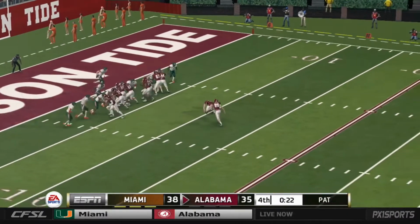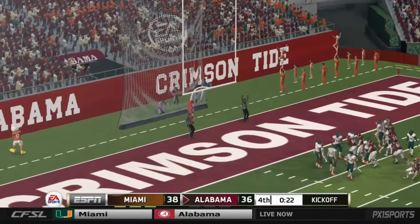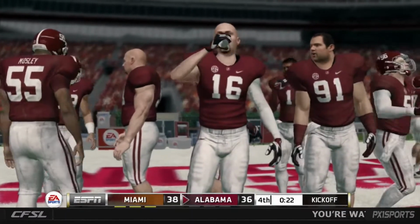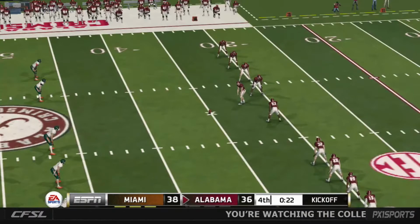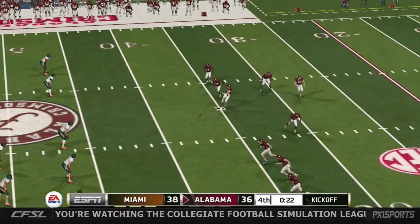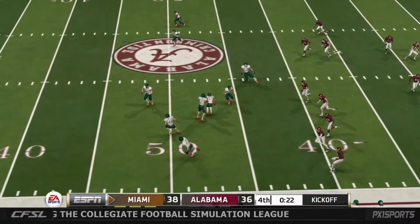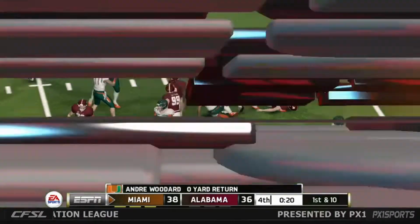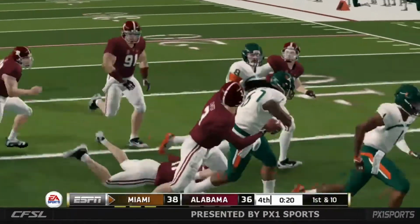Possibly a couple of plays to get a field goal, but more than likely they're probably going to need to go for the end zone. I would think so, Mike, but the way Alabama's battled back here, there's no telling what's going to happen. Well, the onside kick's a tough one. That's the low percentage play. That one bounced, and that is recovered by Andre Woodard. And despite Miami doing something drastically foolish, that's the end of the game.